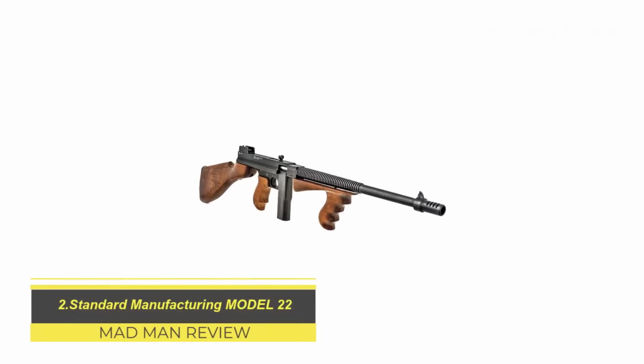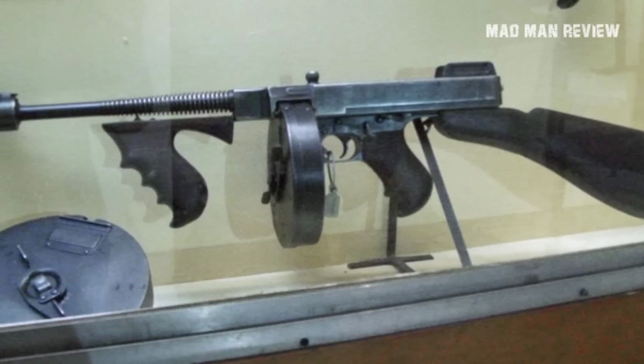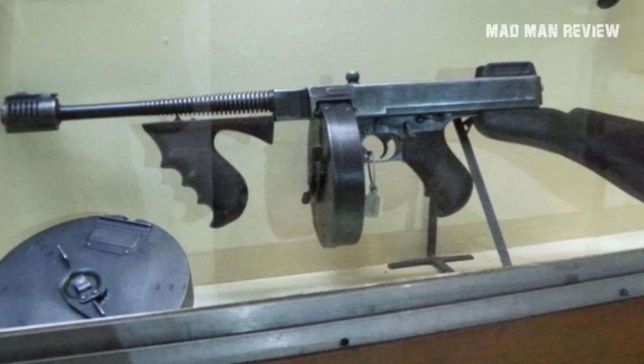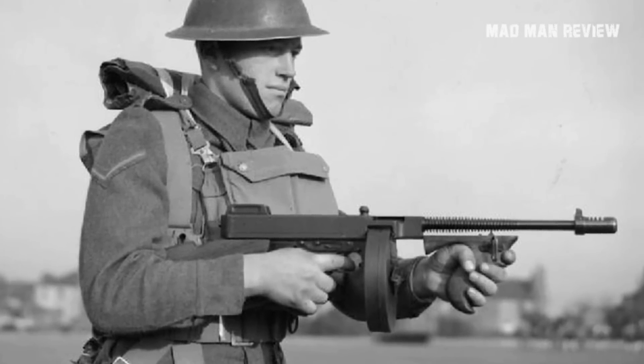Standard Manufacturing Model 22. The U.S. Marines started carrying the original Thompson submachine gun chambered for the venerable .45 ACP in 1921. Eventually, the U.S. Army started carrying these guns as well. A few years later, it was adopted by the U.S. Coast Guard and the U.S.